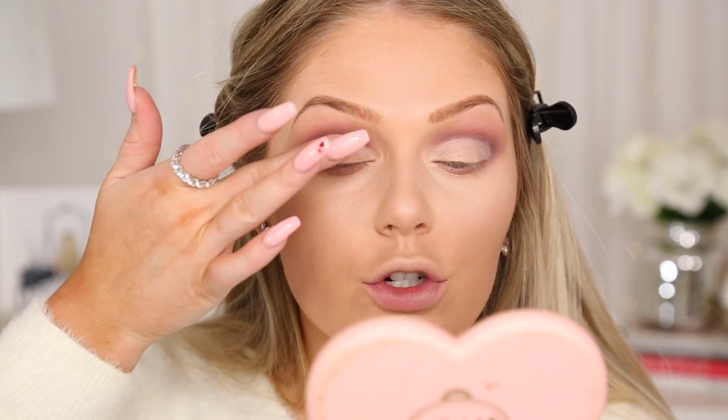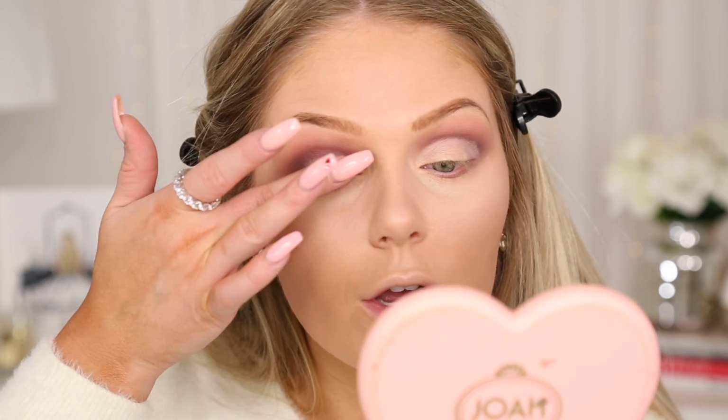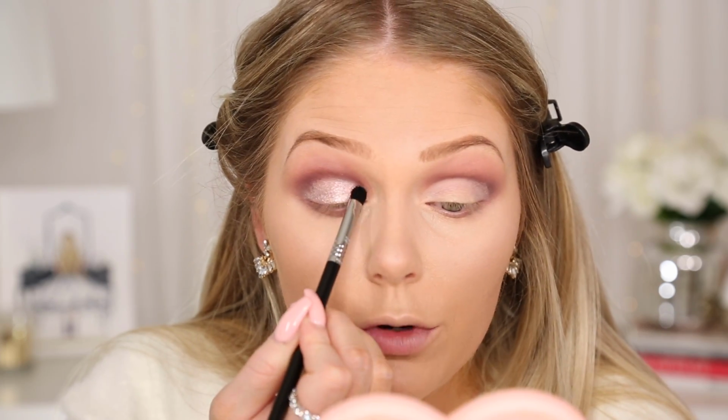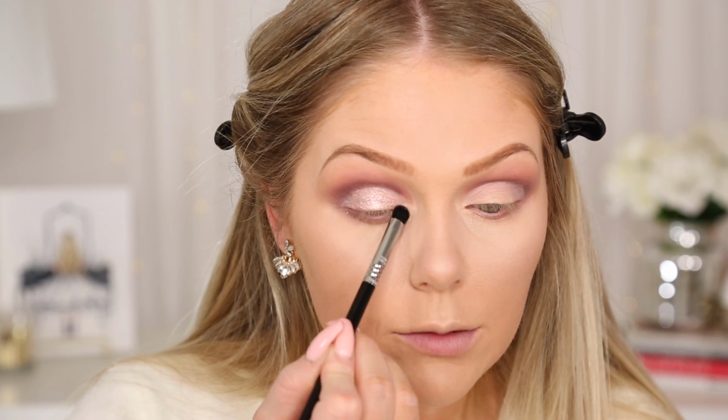Looks really, really pretty. I'm gonna try and get it on most of the lid with my finger, and then we will go in with a brush for whatever we can't get. Ooh, this color is pretty. And then I'm just going in with a dampened flat top brush over what I already placed. And I am gonna bring it into my inner corner as well. And then just doing the same thing on the other lid.